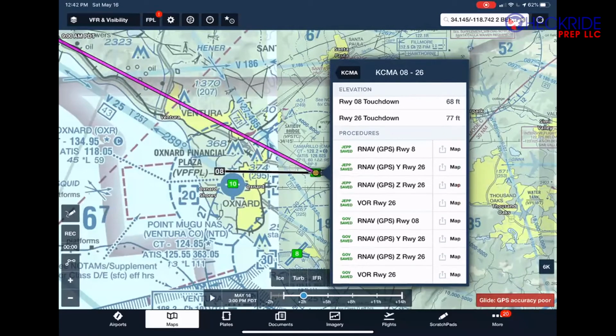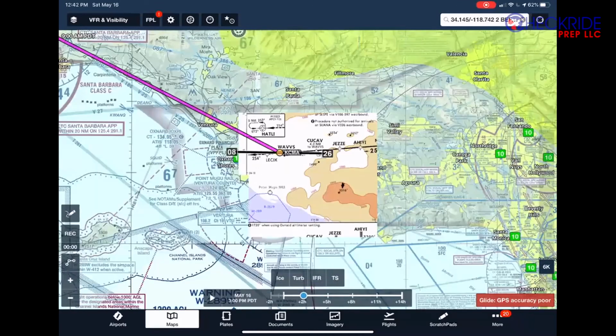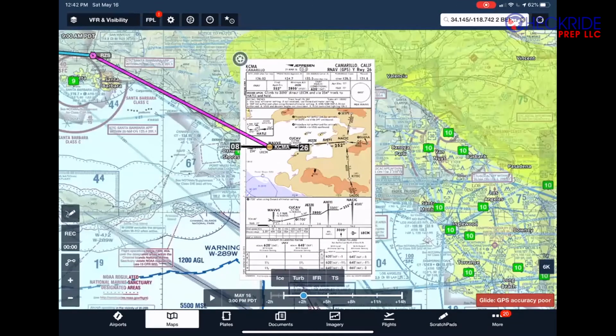We're seeing all the procedures here on our little info menu, all right? So if we want to add, for example, the RNAV for runway 26, we see that little map section right there, and it has a little square with the arrow pointing out. We click on that map, and it's going to put it onto the map. So this version shows 9 procedures because we have the Jepp plates on there. If you look at it, half of them are the government ones and the other half are just the Jepp plates. So you can do either one, but it's an extra subscription.